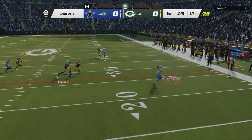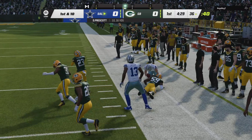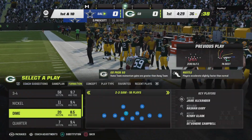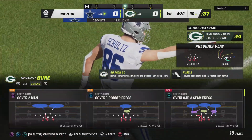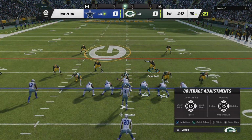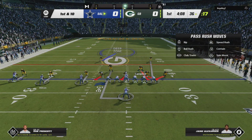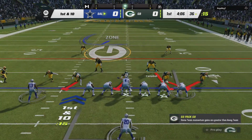Second and seven. Prescott. Catch is made. It's Schultz on the out route, and he takes us beyond the 35 before going out of bounds. The catch and run there, good for 16 and a first. They'll send Hilton in motion right.